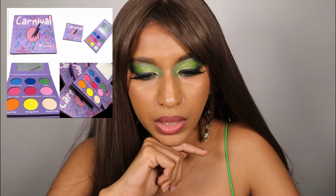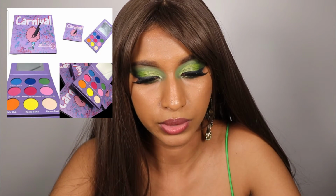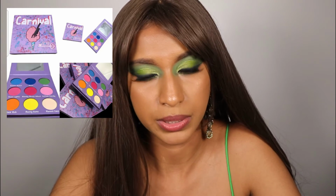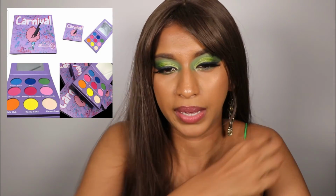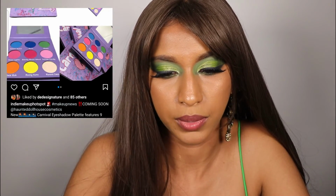And the next one that we have is Haunted Dollhouse Cosmetics. They have released this Carnival palette, retailing for $20. Not really calling to me again. I'm just not into this color story at all. I don't know if I'm a fan of the packaging either. So I think that this is an easy pass. I don't think I'm going to be buying it.